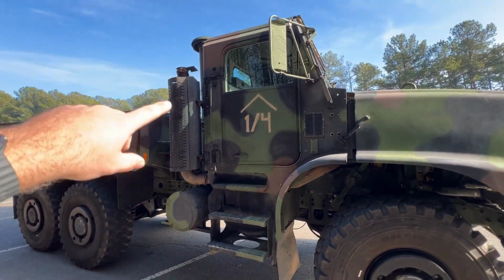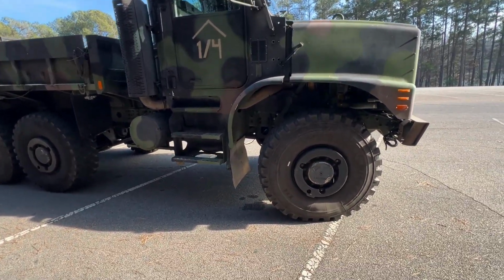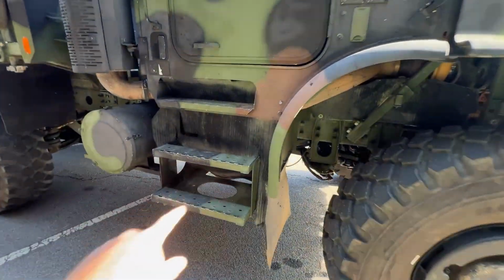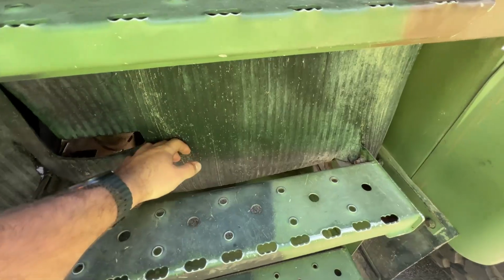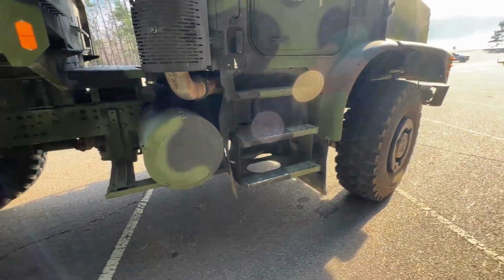You should have a resonator. That's the only thing that's not really factory on this truck, it's missing the resonator. You should also have your full rubber covers for your BII stuff that will go in there, your wheel chocks and stuff like that.